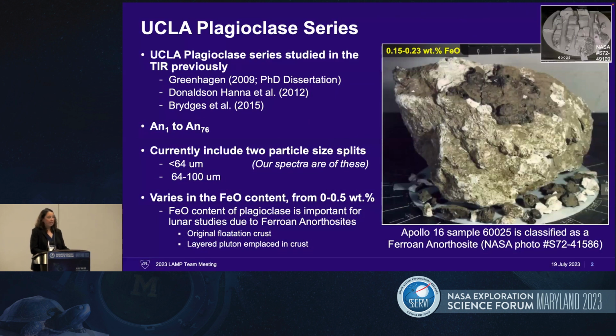It's from the UCLA group, and it was first studied by Ben Greenhagen for his dissertation. He characterized it in the thermal infrared. And later, Carrie Donaldson-Hanna and her group, including Bridges, looked at it in the thermal infrared, but also did some compositional characterization. This data set has compositions ranging from albite out to AN76, so it spans quite a large range. And they have two size splits that are listed there. So everything that we've looked at has been the smaller size split. We do intend to look at this larger size split in the future too.